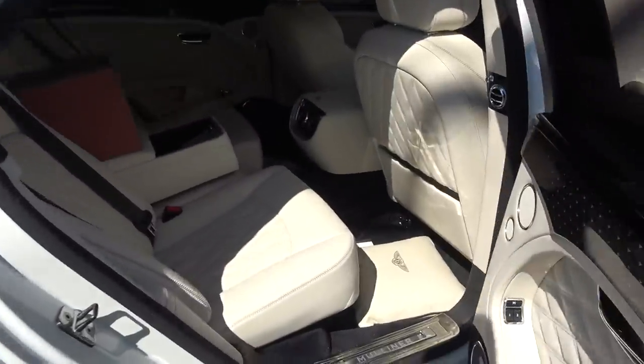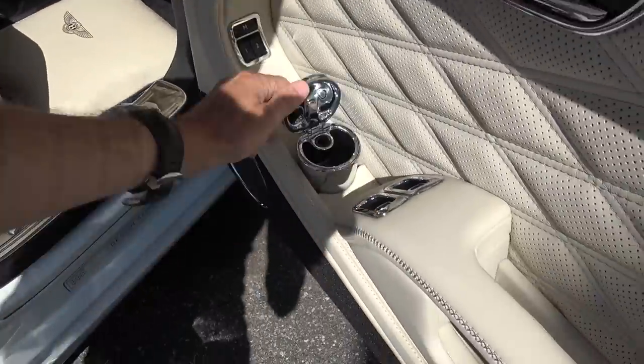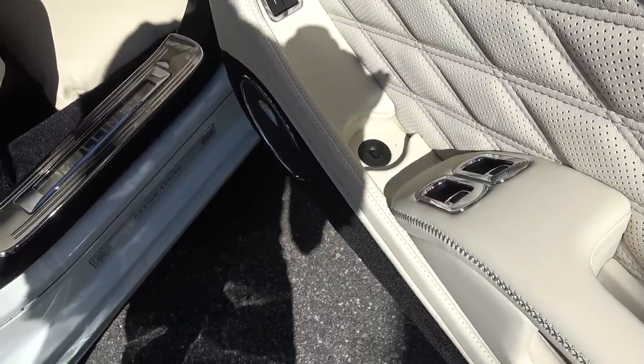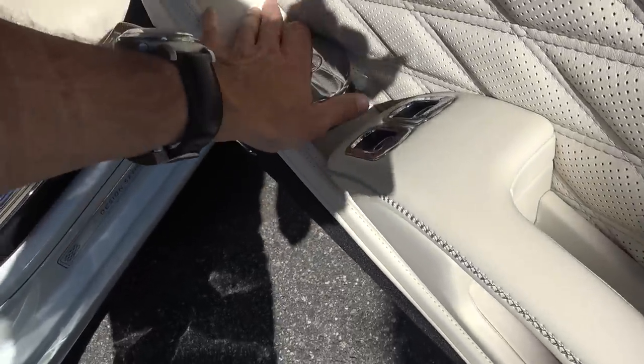And it's directly comparable to a Rolls-Royce. I mean, it's definitely nice to be driven in. I don't know why people still do ashtrays. This thing plugs in here. You either have to have an ashtray in here or you have a hole. I don't like that.